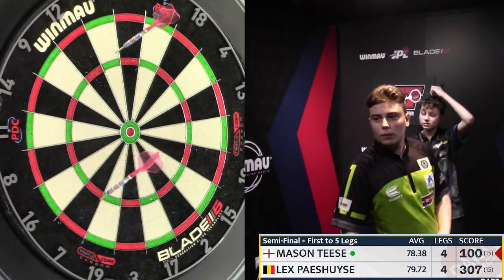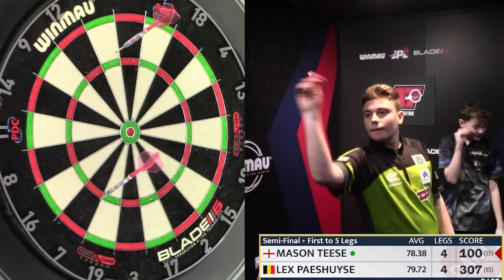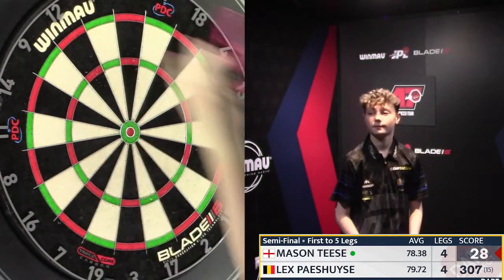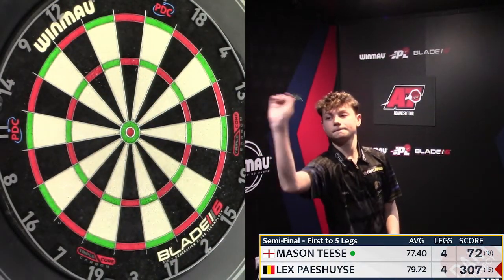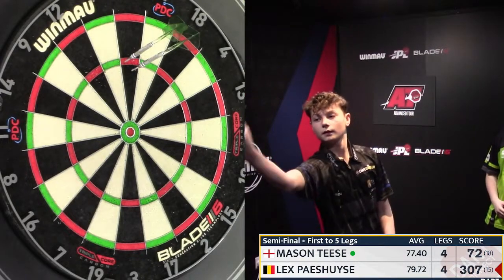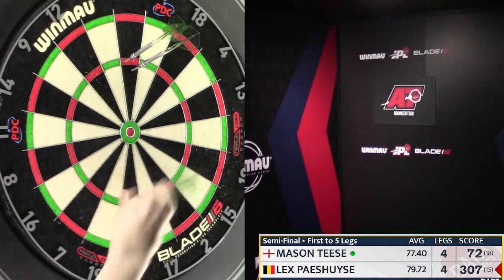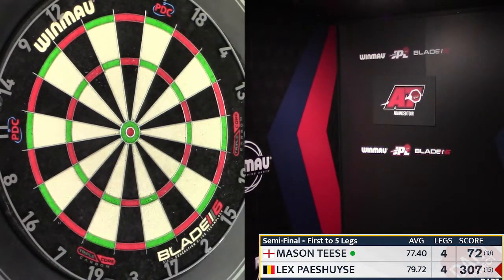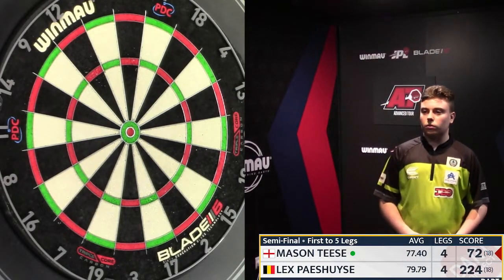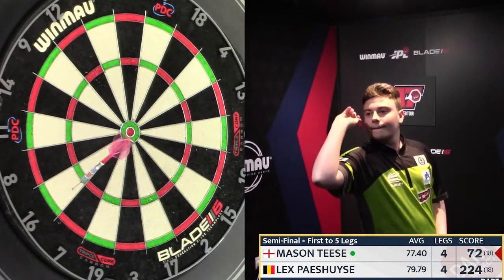Breathing space on the 100. Treble 16 perhaps. 72, still a very makeable task. And he's got at least 6 to 9 darts on it. Well, you never know from this. That would have been a beautiful 127 lead if he was to hit the maximum. But 72 going, and at least 6 darts at it. As we say, sometimes this kind of lead can lead you into a false sense of security.